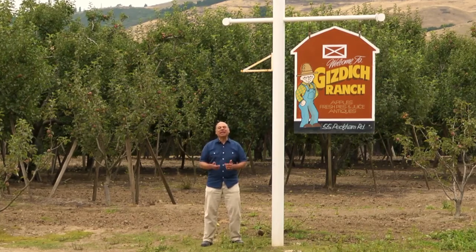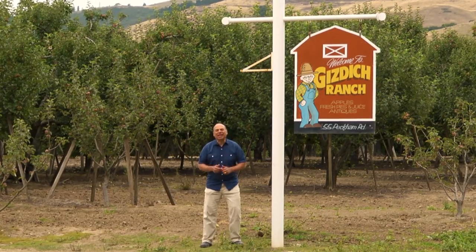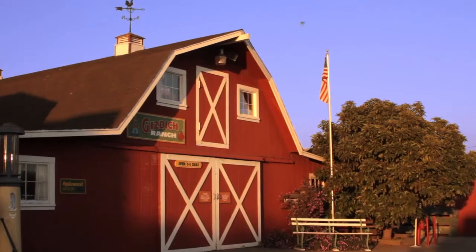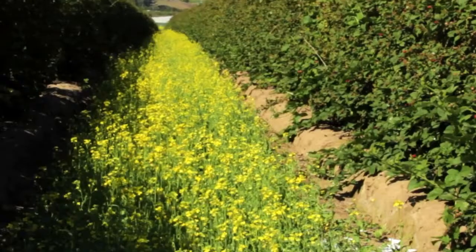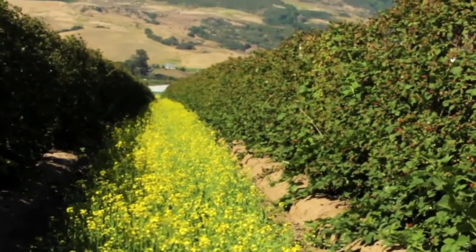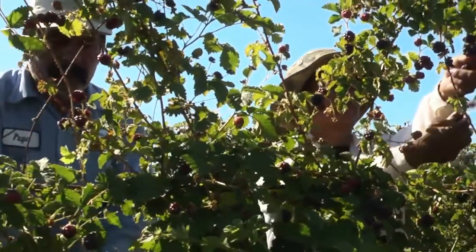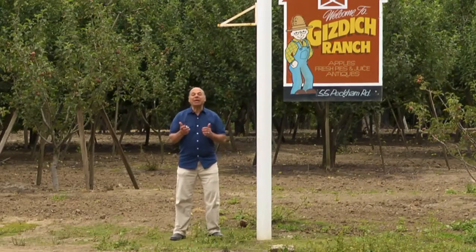Hi, I'm Carmelo Sigona, and today I'm in Watsonville, California, and nestled in this beautiful valley is the Gizdich Ranch, which has been owned and operated since 1937. Vince Gizdich and his wife Cynthia have been growing this ranch, which was handed down by Vince's grandfather over 75 years ago. And Sigona's has been buying direct from this farm since 1984.